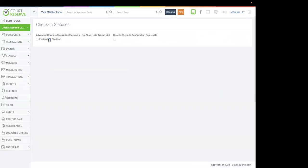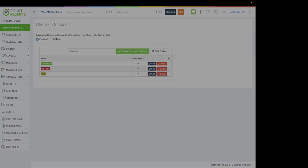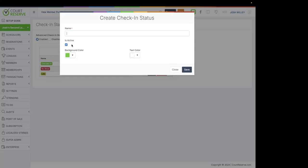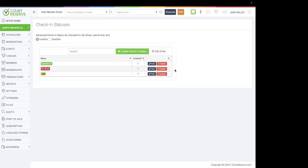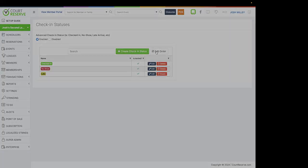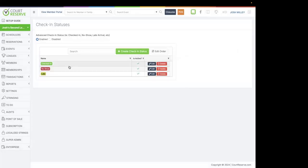From here, if we choose to enable the advanced check-in status, we are going to be able to create check-in statuses. We can choose if they're going to be active, and we can also choose the background color and the text color that we see when we are applying those statuses in reservations or events. With that, we can also choose the order that they would show in when we are adding a status to a member or to a registrant on an event. But this is just a way that you can create more statuses. Maybe there are some use cases that you want to have a specific status for. This is going to be how we can have more than just checked in and no show as statuses here.